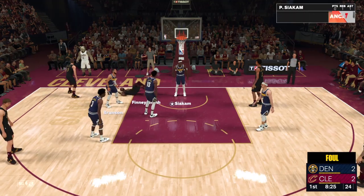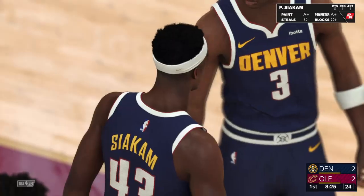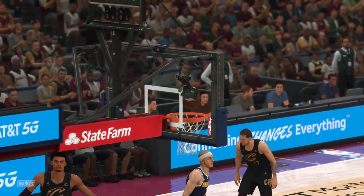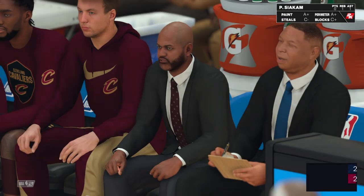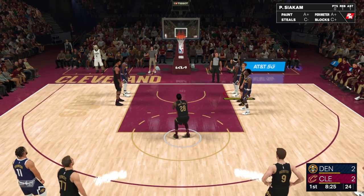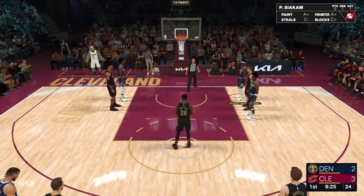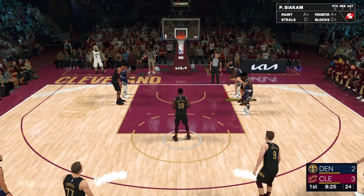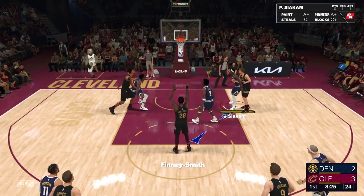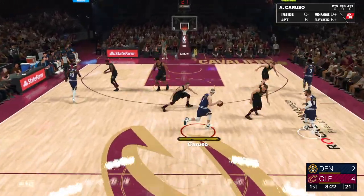Here's Finney-Smith. Yeah, way to play in attack mode and get to the line. His first team foul. He's getting his first free throw attempt of the night right now. Not the best statistic for him in terms of his performance at the line. Very low number. A free throw drops for Finney-Smith. Finney-Smith hits them both. A little over a minute 30 into this first quarter.